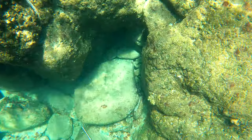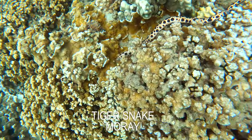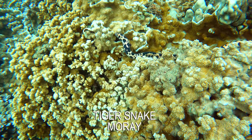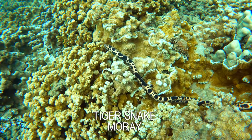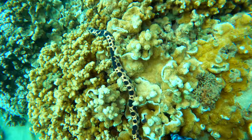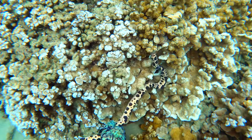There aren't any venomous snakes on land in Hawaii, and there really aren't any snakes that are native to Hawaii either. But this right here is a tiger snake moray. Although it's called a tiger snake, it's technically an eel. And what's cool about this eel is it's the top predator of all the other eels. It will attack another eel and swallow the eel totally and completely whole. The tiger snake moray is super secretive, and usually you would only see these at nighttime. So I was super lucky to come across it here during the day.